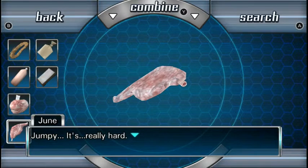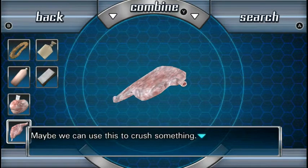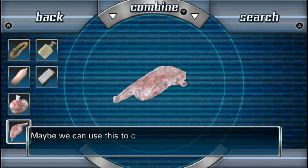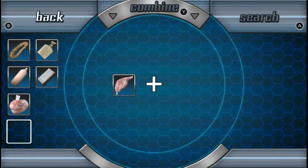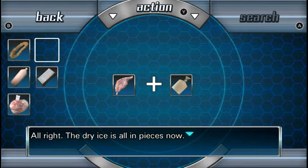Hammer. Your chunk of meat is frozen. Oh god, how many others does she have? Can we use this? It's really hard, it's like a hammer. It's chicken. Might as well be a rock. It's chicken. Oh yeah, going through all the innuendos.